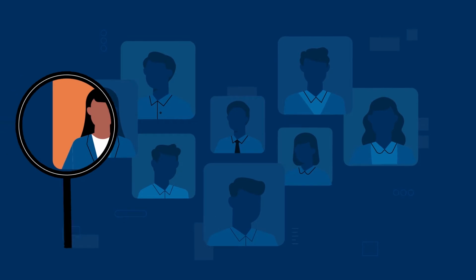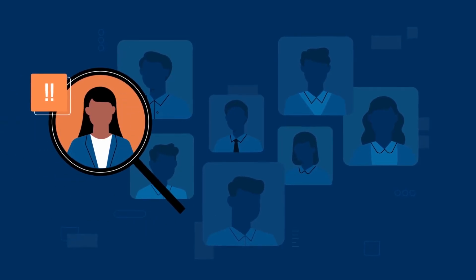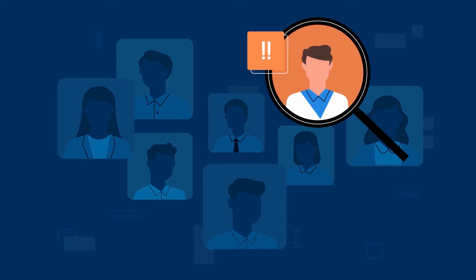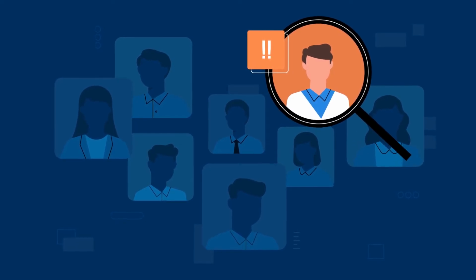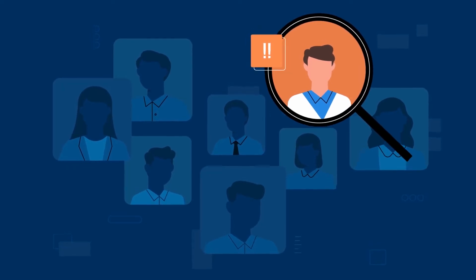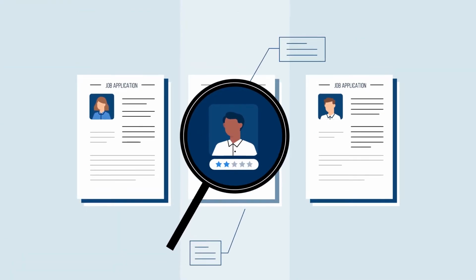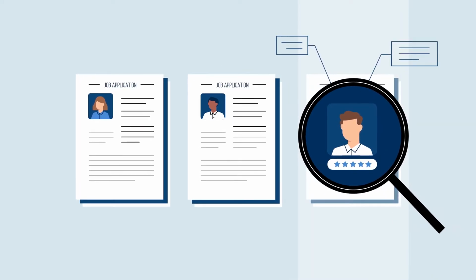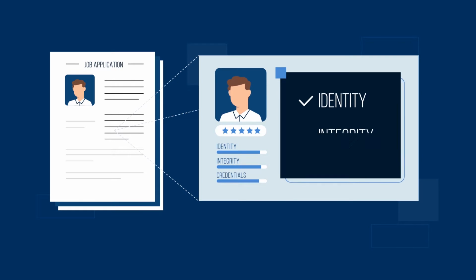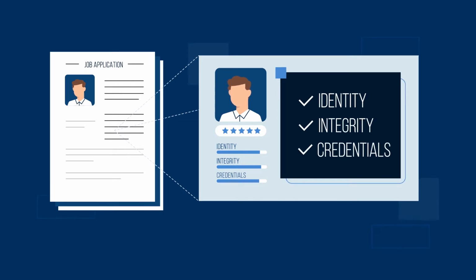Over the years, the New South Wales ICAC has exposed numerous cases of people who had gained employment based on fraudulent information, such as a fake qualification, only to then engage in further misconduct. Corruption prevention starts with effective employment screening. While most organisations perform identity, integrity and credential checks, it's the quality of these checks that really matters.